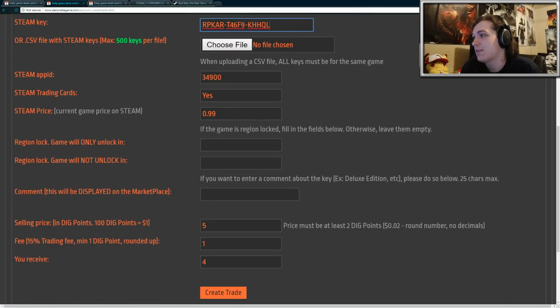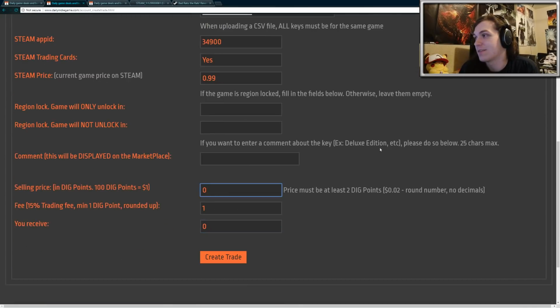And then scrolling down, you want to make sure, is it region locked? Typically all games are not region locked, but if you know that it is region locked, make sure you say that it's locked. Then scrolling down, I'll have to type in how much I want to sell the game for. So I can sell it for 100 dig points, which is $1. They have a 15% trading fee, which is very similar to the Steam marketplace. So if this game does sell, I'll only receive 85 dig points in return.